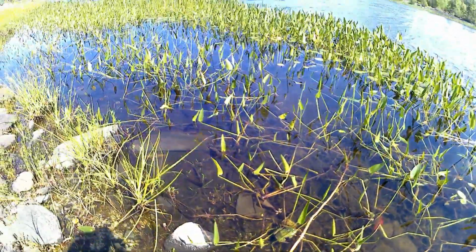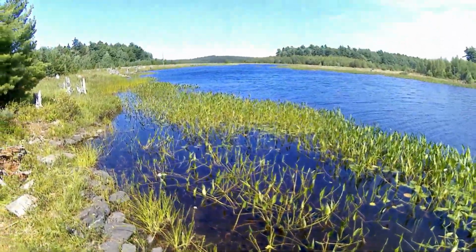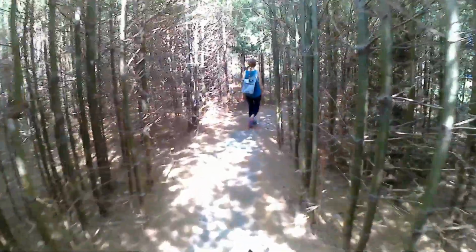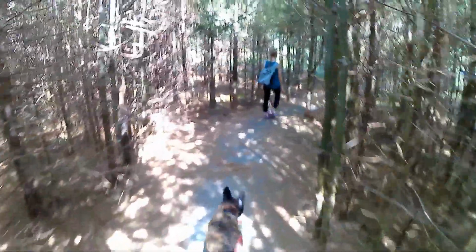National parks, big ones like this, are very difficult to find wildlife. I see a lot more wildlife on my own property than I do in a national park, but we did see some frogs.